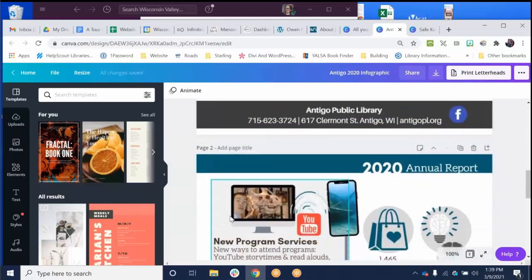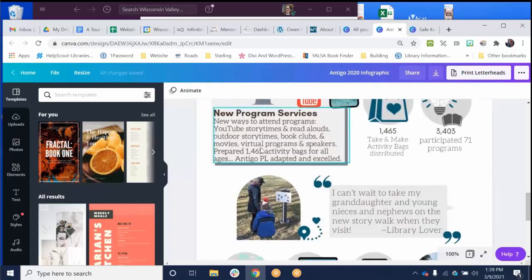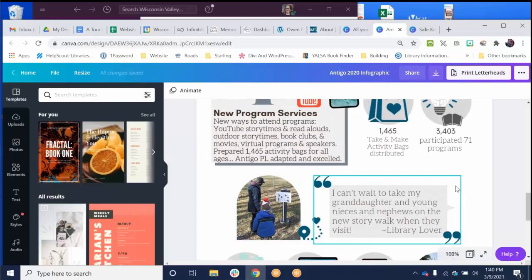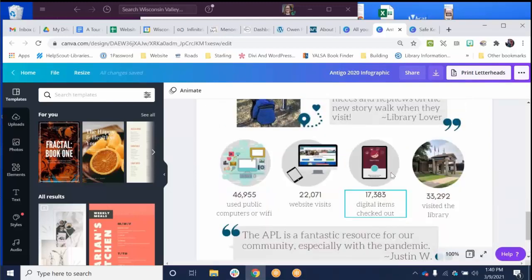And if I scroll down to the next page, I did a feature section on their programs because they have a YouTube page. They were using their Facebook. They did make and takes. They did outside programming. So I really wanted to highlight all of their efforts there in their new suite of program service offerings, and also highlight their participation and take and make kits. Dominic sent me some beautiful quotes from people, so I included the quotes in there.